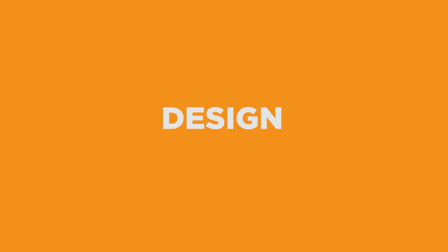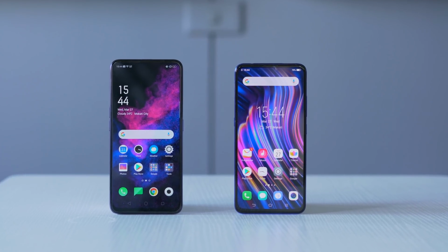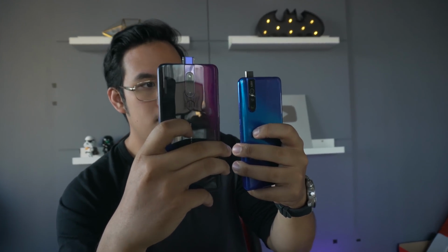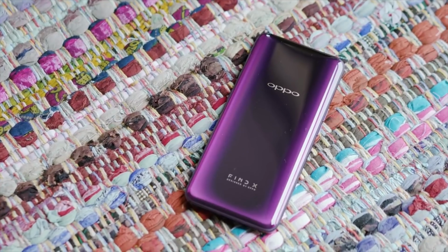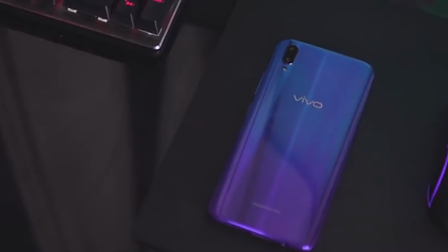So to start this off, let's talk about design. While both devices obviously sport almost bezel-less screens and pop-up cameras, there are quite a few differences here. Starting from the aesthetic point of view, both phones look and feel amazing. They're kinda like baby versions of the Vivo Nex and OPPO Find X respectively. They both look a lot better than their predecessors, the V11 and F9.